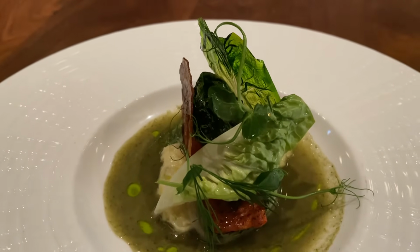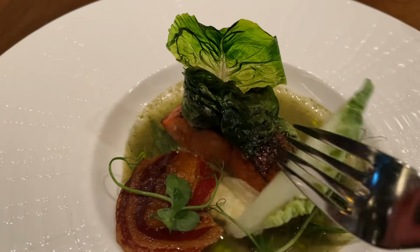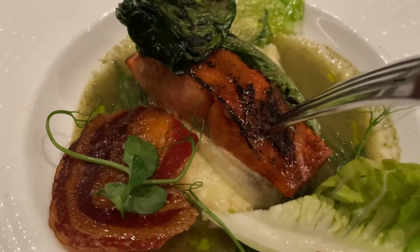Dish number 5 was the Northern BC Sockeye. This is a miso glazed salmon, which had a very smoky taste, and it was cooked to just perfection, with the center being super juicy and not overcooked whatsoever.